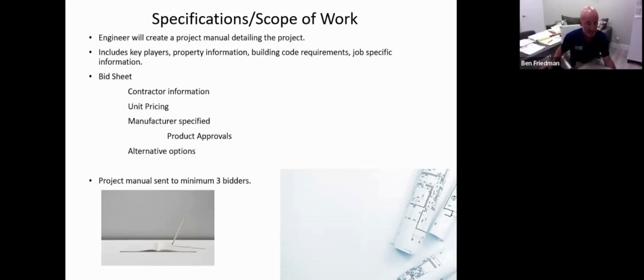Ultimately, your engineer and the association will decide if that approved equal fits the specification and then can be used on that project. And then the project manual and the specifications will be sent out to a minimum of 3 bidders. That's totally the discretion of the association, how many bids they want to get and how they want to level them off. The next slide here is real brief.